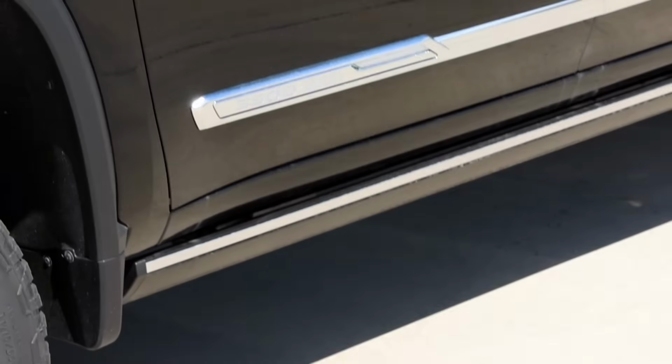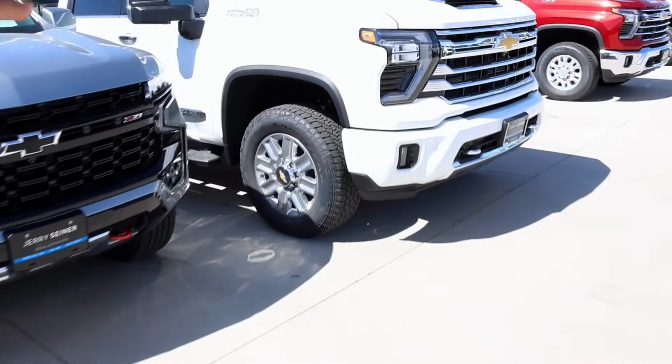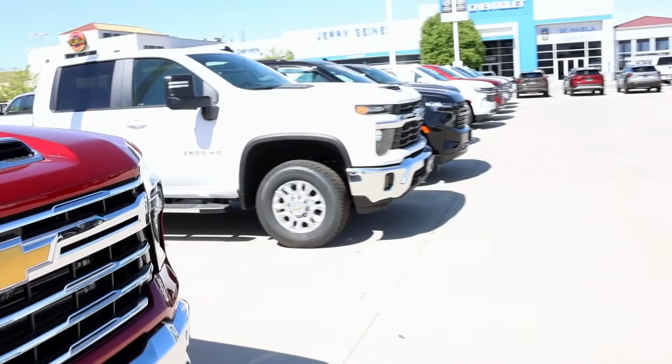So 3500 right there. Right there. Hopefully you guys can see it. It's so bright outside today. 3500 right here. And 3500. There's a 2500. Lastly, 3500.